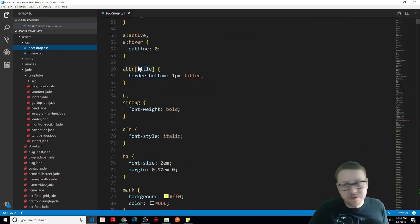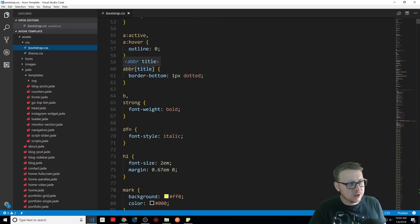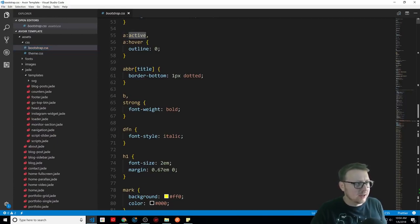You'll see, like, the first thing I see is, what is this? What is ABBR underscore title? You're like, okay, what does that mean when there's a title in the brackets here? Or what are these pseudo classes right here with active and hover? And what does it mean?